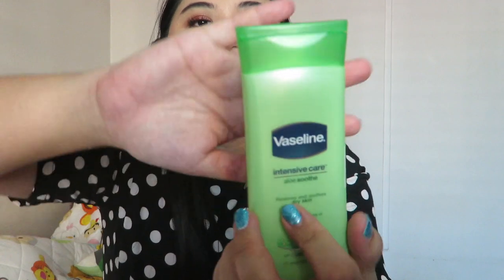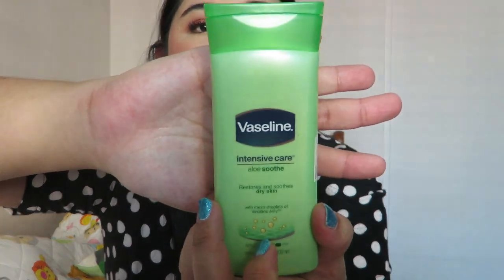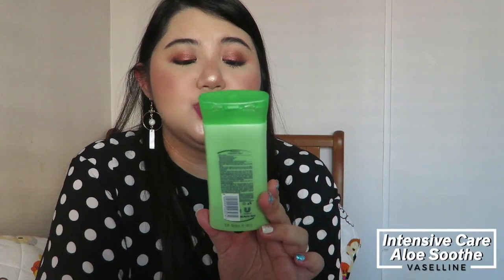Last, it's not really a skincare, it's more like a body care. I have pretty dry skin, especially my hands peel very easily. So I like to use a lotion, but I don't like anything too oily or sticky, leaving fingerprints all over or feeling way too heavy for me because of Singapore weather. So this is one lotion that I've been using a lot of. It's the Vaseline Intensive Care Aloe Soothe body lotion.